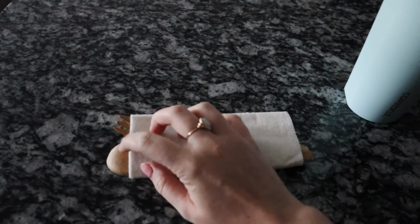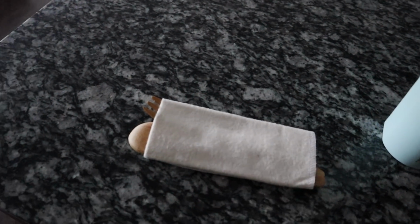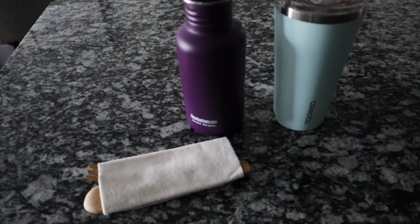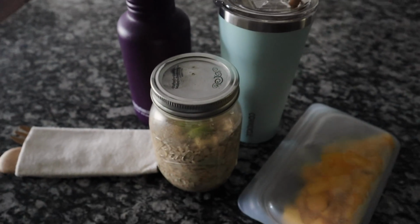Yeah, trying to do this one-handed is tough. So utensils, these are just bamboo. I've had these for a long time. So you have this, grab my water, and let me grab the food from the fridge and we're good to go. Okay, so we have our completed kit now.